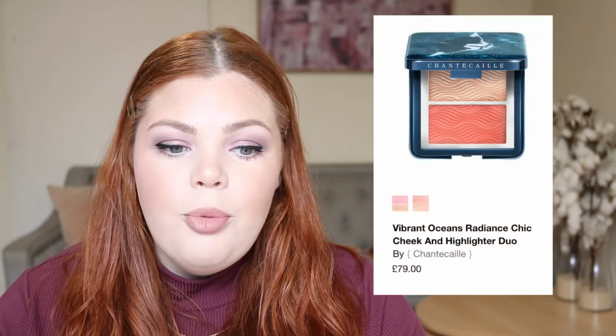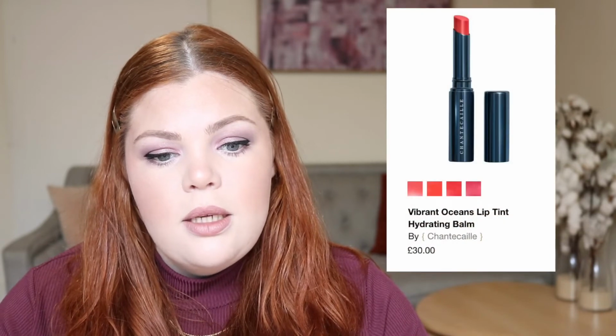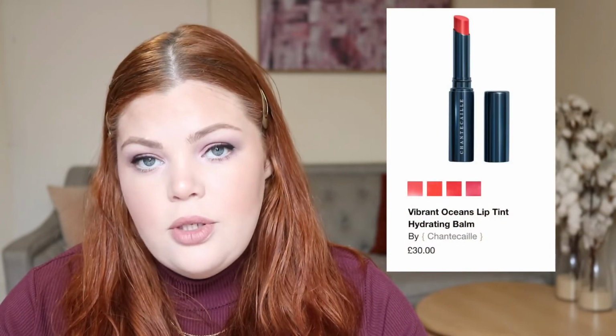From Chantecaille, I'm really hoping this comes to Mecca because it's such a beautiful collection. It is the Vibrant Oceans Radiance Chic Cheek and Highlighter Duos for £79. They come in 2 different shades. And the Vibrant Oceans Lip Tint Hydrating Balm for £30 also.